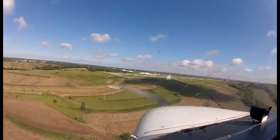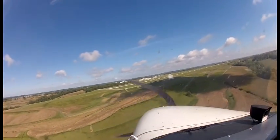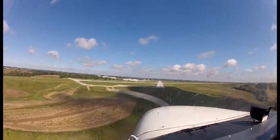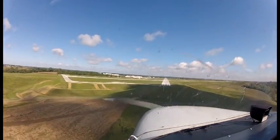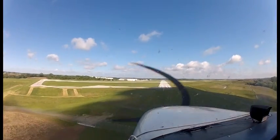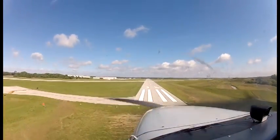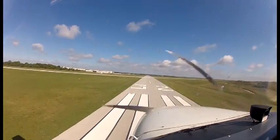Okay, I feel like we're getting a little low, so just put a tiny touch of power. Now, not too much. Maybe it was right. Alright, so now that we're getting close, don't pull up until you're over the runway. Okay, slowly reduce the power to idle. Take a little right rudder so you're pointing straight.